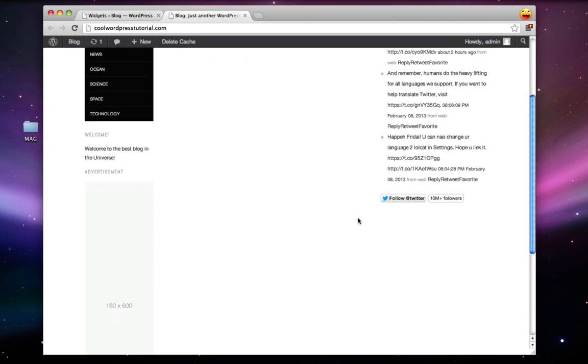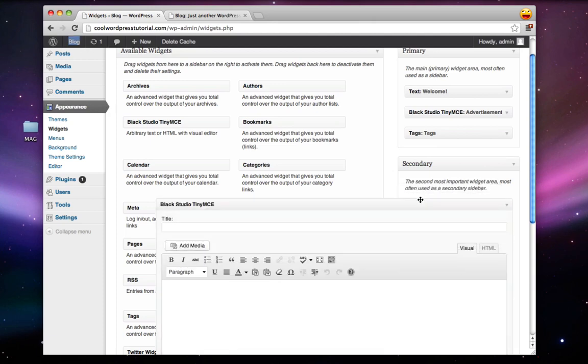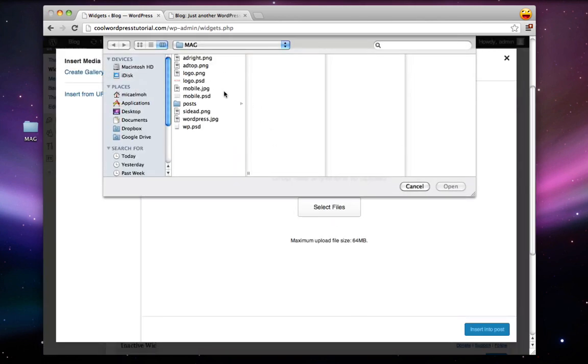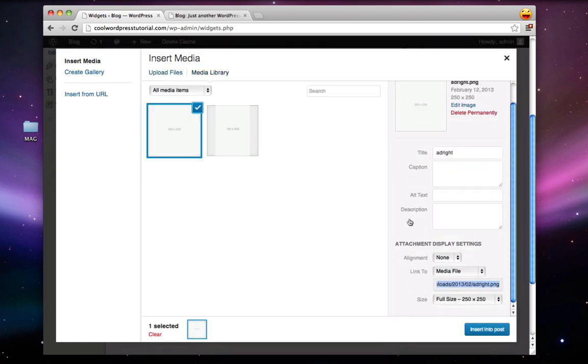And I also want to add another advertisement right down here. So I will close this up, add a Black Studio Tiny MCE widget, click Add Media, and upload my right side widget. Again, if you are using AdSense, you can just paste in the embed code right into the HTML editor on the text editor. Put it on full size, and I will not link it to anything. This is so if you click on it, it'll go to the media file or attachment page, but I don't want it to be a link at all, so I'm just going to click None.